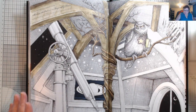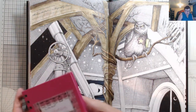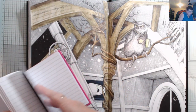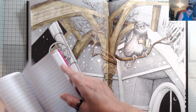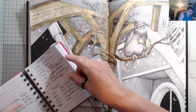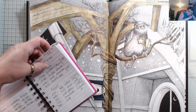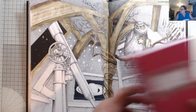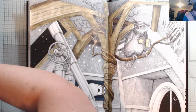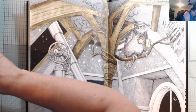Right. So I need my notes because I can't remember what colours I used, and I've got more wood to do, so it's a good job I make notes, isn't it? Let's have a look. Where am I? Tree, wood, bark, saddle brown, light olive. Right, bark, saddle brown, light olive.